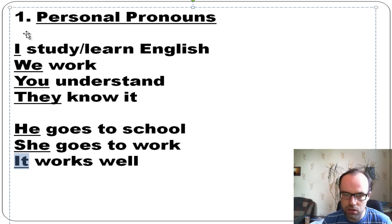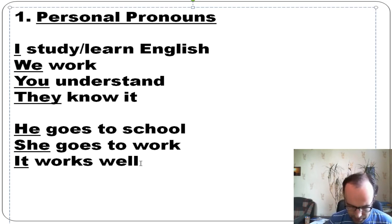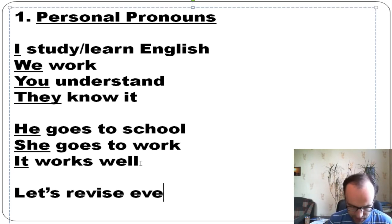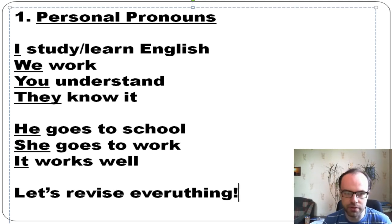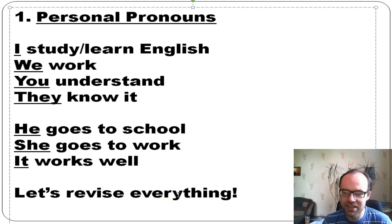works well. So, personal pronouns: I, we, you, they, he, she, it. Okay, so let's revise everything. I study English or I learn English. We work. You understand. They know it. He goes to school. She goes to work. It works well.